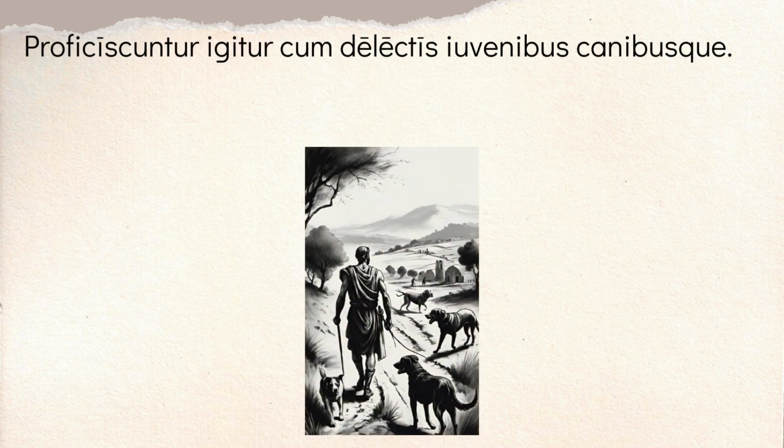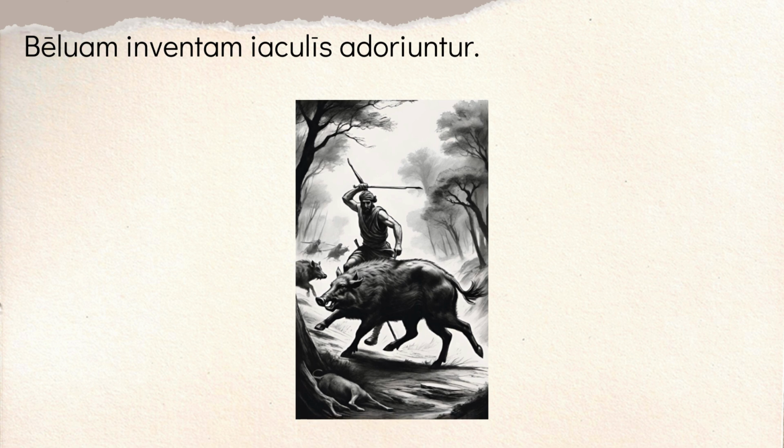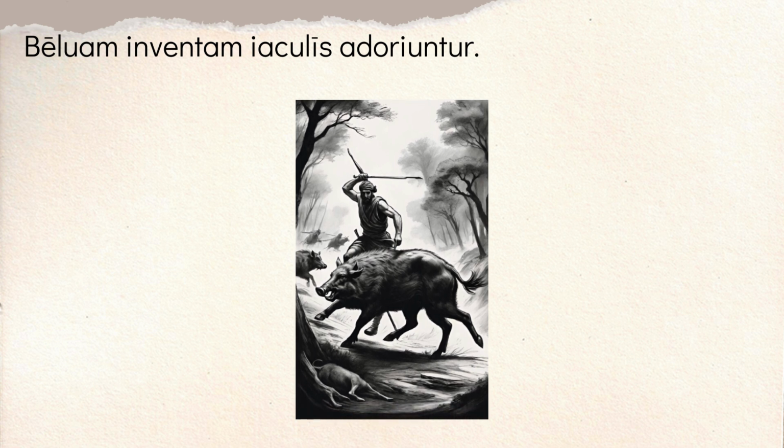And you have therefore, right, igitur proficiscuntur, they set out with the delectis iuvenibus canibusque. So with the chosen young men, the delectis iuvenibus, the selected men, and with dogs. So there they go. The young men, the dogs, they get the posse. They're going to kill the boar. Then you have bellum inventam iaculis adoriuntur. So having found the beast, they attacked it with javelins. You could almost say they attack the beast having been found, right? Iaculis, with javelins, they're throwing things at this beast, okay?